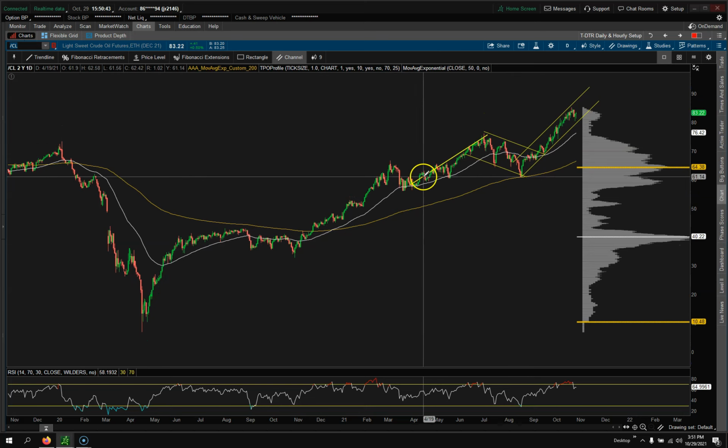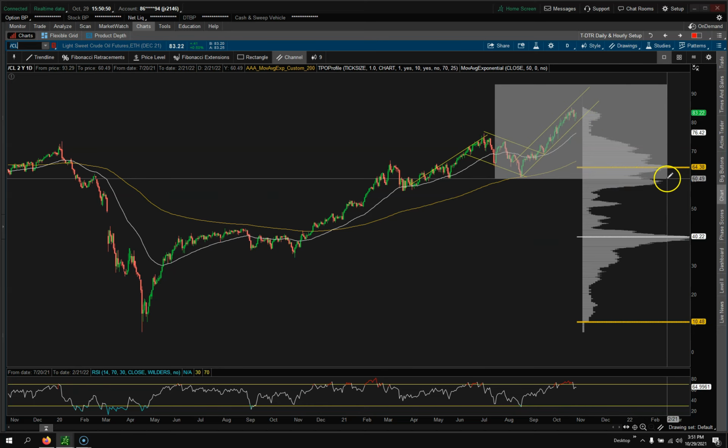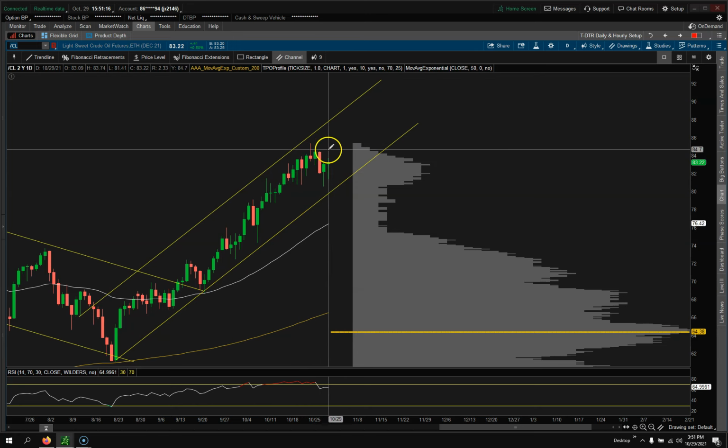Crude oil, nice bull flag pattern breakout. Called it last week. Watch for the pullback. In my video last week, I was dead wrong about the market, but I was dead right about the crude oil. If you go back, I said watch for a pullback right around the 80 level. Look at this pullback that we had, 80, and then it rallied all the way up to about 83.70. So you had a nice $3+ move on the move up from that 80 level.